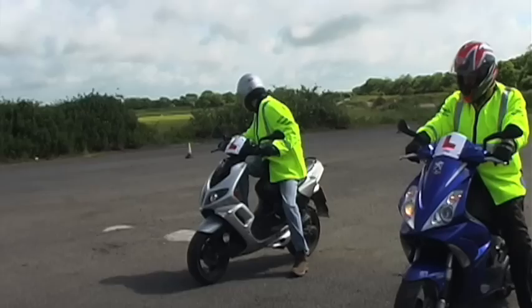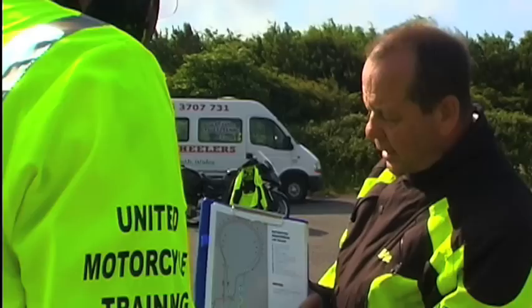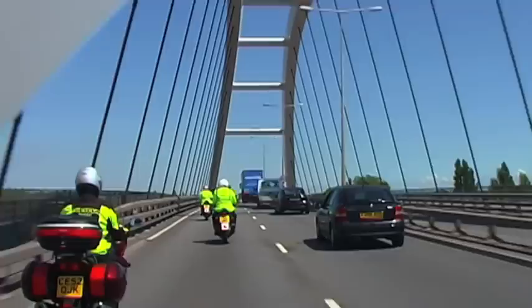People choose to train with UMT because we provide you all that you need for getting your license. We will arrange a CBT at a date that suits you. We'll provide you free L-plate equipment. We will book your theory test in advance. We will provide you with full-size facilities in order to complete Module 1 training safely. We will also take you to and present you for your Module 2 test at the local test centre in Newport.